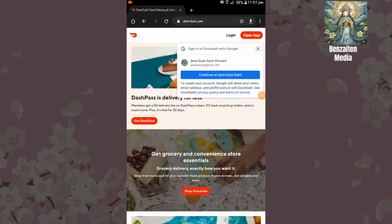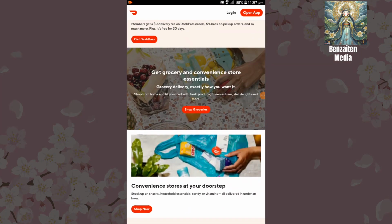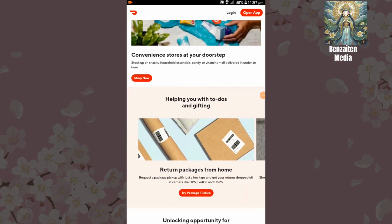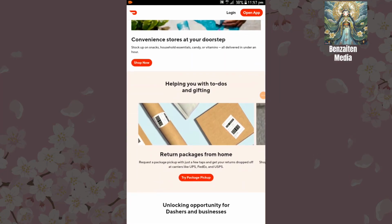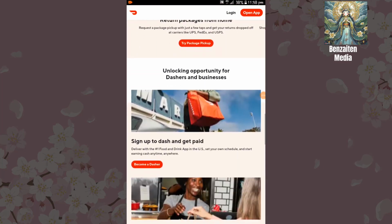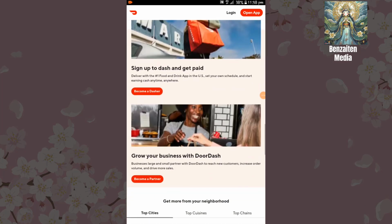Number 3, deliver during busy periods. As you all know, timing is crucial. Peak times, typically around lunch and dinner, see a surge in demand and earnings. Paying attention to the Dash Now feature in your app is your cue to go dashing. Delivering during busy periods means more orders, more deliveries, and ultimately more money. Synchronize your schedule with peak times to maximize your earnings.